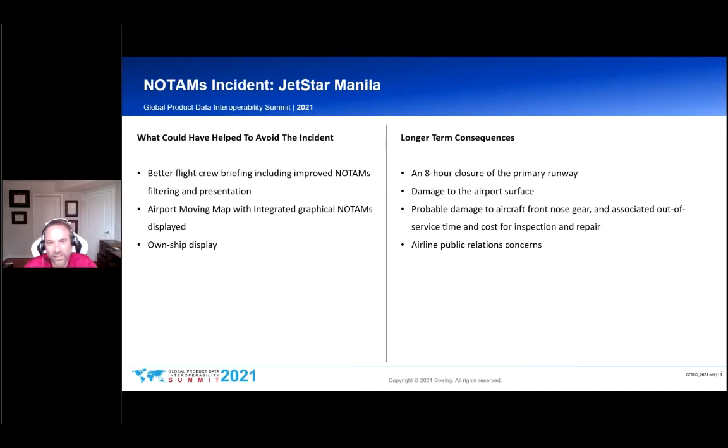Again, I just sort of listed the long-term consequences. Obviously, someone had to pay for this 8-hour closure of the primary runway. That would be the airline. Damage to the airport surface. People disagree on how much damage there was to the nose gear, but it definitely had to be inspected. And of course, there are airline public relations concerns because this is extremely easy to Google.